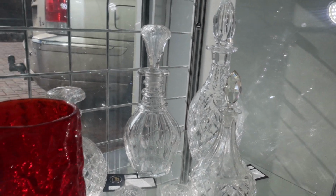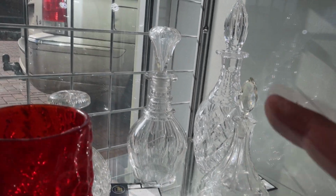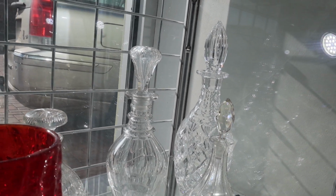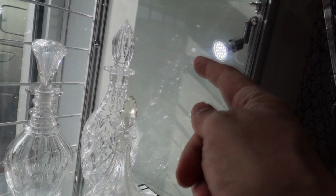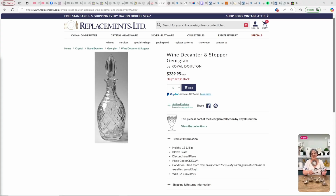Got a decanter here. The stopper's not quite right, but the decanter's like from the 1830s. The stopper looks probably about 10 years later. Yeah, it's pretty about that. And I think the one next to it, I think that's a Royal Dalton decanter. We can try and find that. So I thought that decanter was Royal Dalton. Went to replacements.com, put in Royal Dalton decanter, and here it is. It appeared as if by magic, and I thought, what the heck is this here?